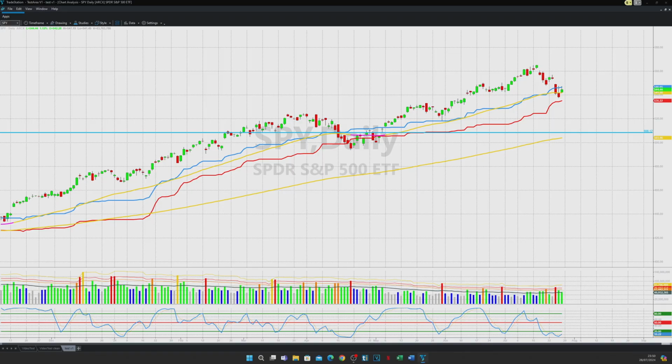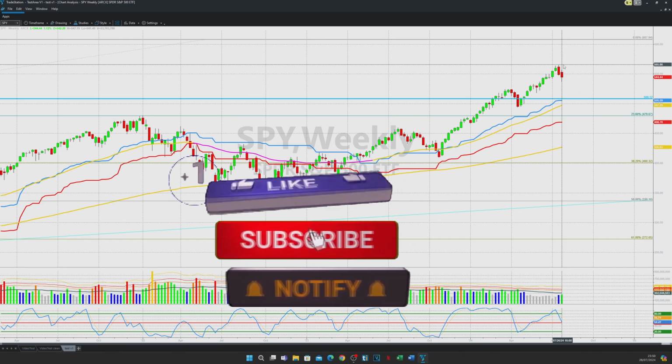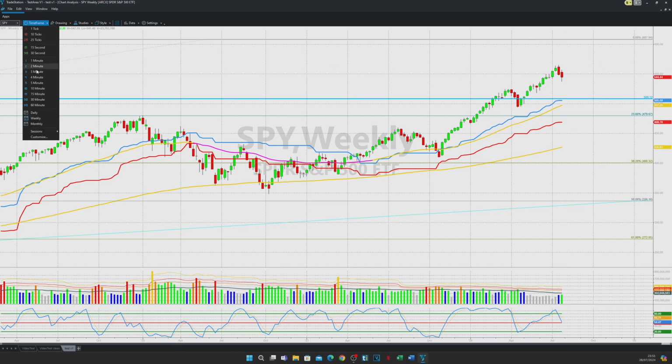Our last prediction was correct about the pullback, and it was a nice pullback. If we go for the weekly, you can see it coming back from the 565 to the low 530, let's say 537, and the buyers can buy and push it back up on the end of the week.